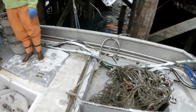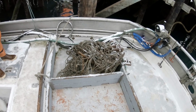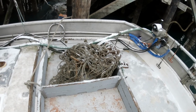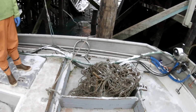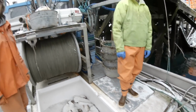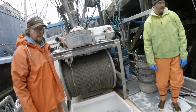Got quite a bit of gear last night, a couple of sets. Oh yeah. Junk. Cleaned up a little bit on our last day. I don't think that's usable anymore. That main line almost is.